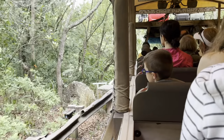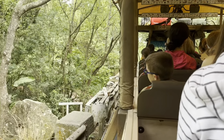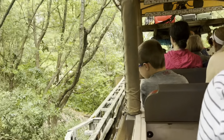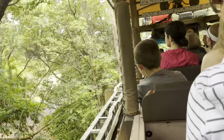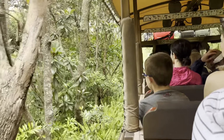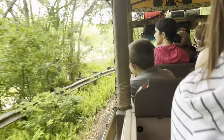Probably safe to say we should take this bridge very slow. Pole pole, as they say in Swahili. Well, thankfully we made it across, so let's continue on heading a little bit deeper into the safari.